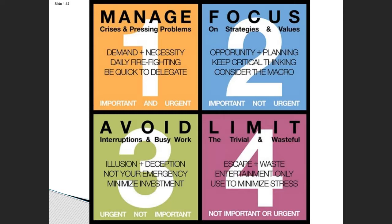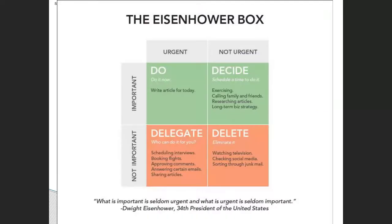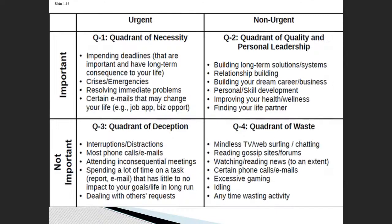So these 4 quadrants are reviewed here. You either manage, focus, avoid, or limit these activities. This framework is also called Eisenhower box. President Eisenhower talked about distinguishing what is urgent and what is important. They are different, he said. So based on the combination, you will either do it now, schedule a time to do it, delegate it, or delete it. You can download this, it is on Blackboard. These are some sample activities that fall into these 4 quadrants. Quadrant of necessity, quadrant of quality and leadership, quadrant of deception, and quadrant of waste.